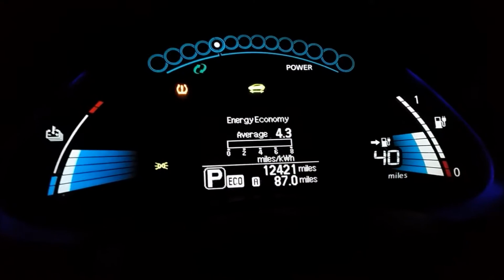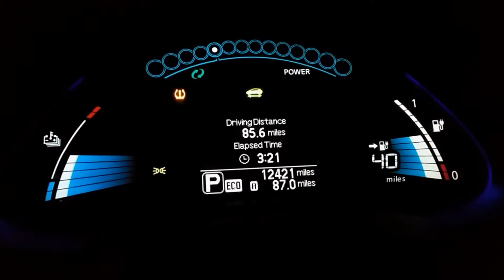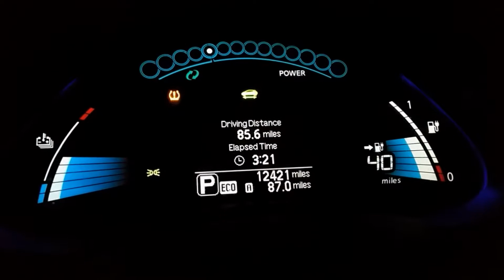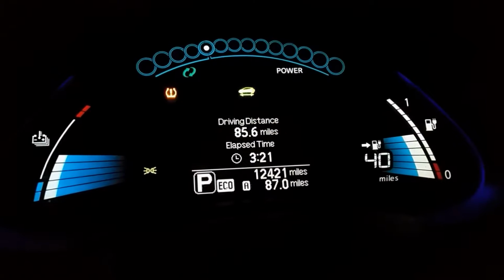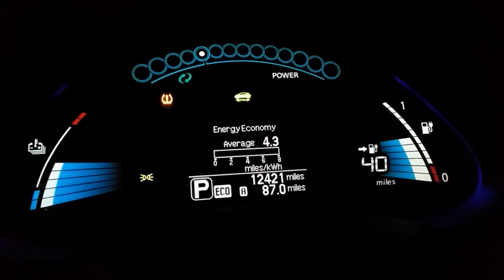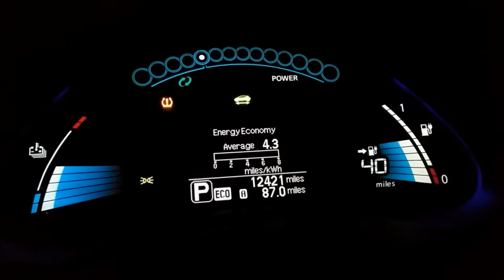Uses a lot more energy coming home, all uphill on that highway. 48% on my battery left. Been in the car for 87 miles, 3 hours and 21 minutes for the week. And we have used 4.3 miles per kilowatt hour. That's not a very good number.